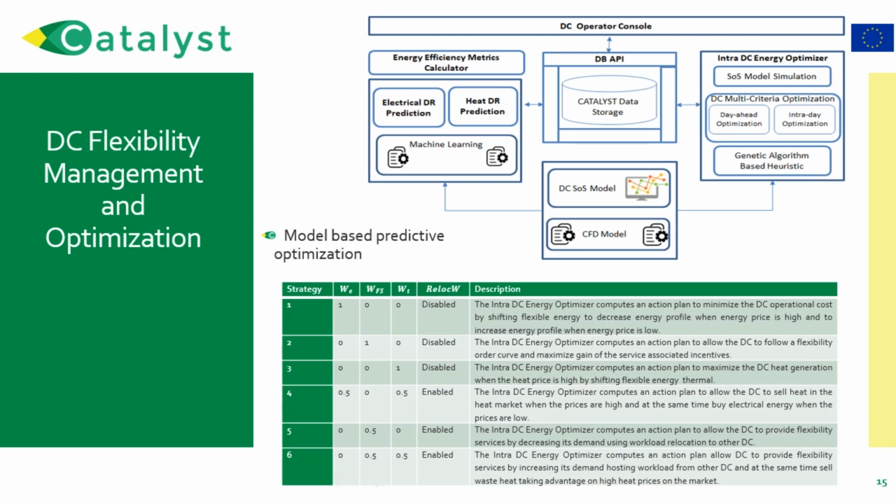In the table we show the values of the weights used to configure the different DC optimization strategies. We have evaluated the Catalyst DC optimization engine capabilities for managing and shifting flexibility to deliver electrical flexibility services, heat, or combinations of the two. The workload relocation and/or hosting to/from other DCs has been considered as a potential source of extra energy flexibility which can be activated or deactivated on demand.